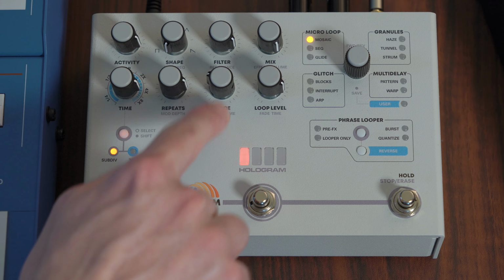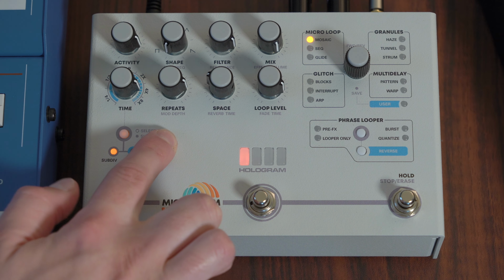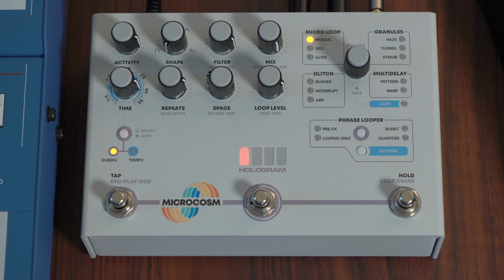Some of these parameters have different functions across the different algorithms, but most of them are really consistent. It gives you a nice reverb control, you can affect the filter, the amount of repeats, and the activity knob is really where the different modules get their flair. You can check out the manual online, but I just kind of want to have you listen to some of the sounds.